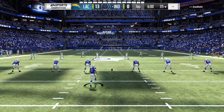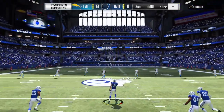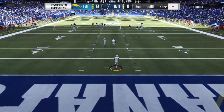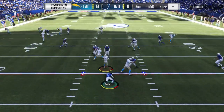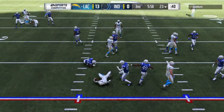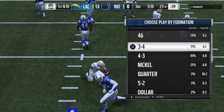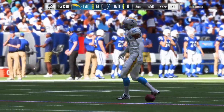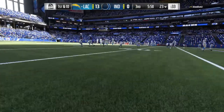So the Chargers will start the second half with the lead and the football as we're underway in the third quarter. This will be taken to the back of the end zone. And he'll make it across the 20 as his guys will set up shop at the 23-yard line. Out comes the Chargers as they'll go on offense now to start this third quarter.